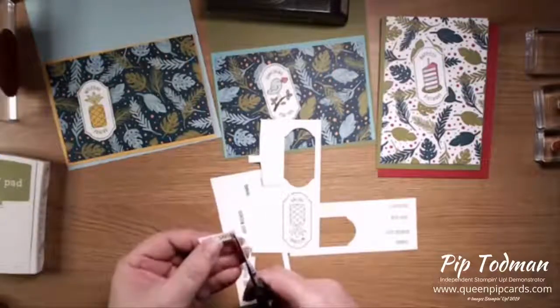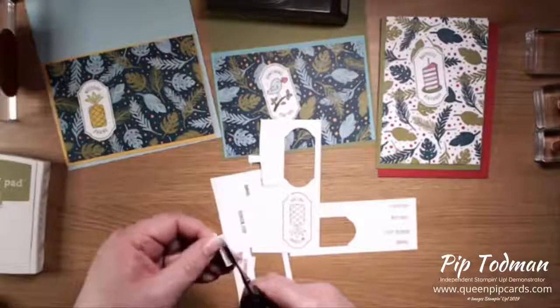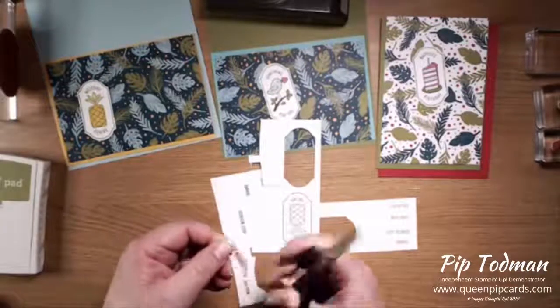Okay, so this says just because. That is definitely not straight, so we'll just straighten that up. There we go.